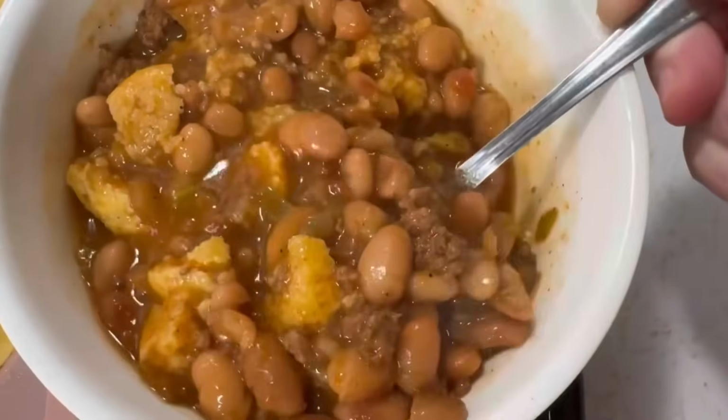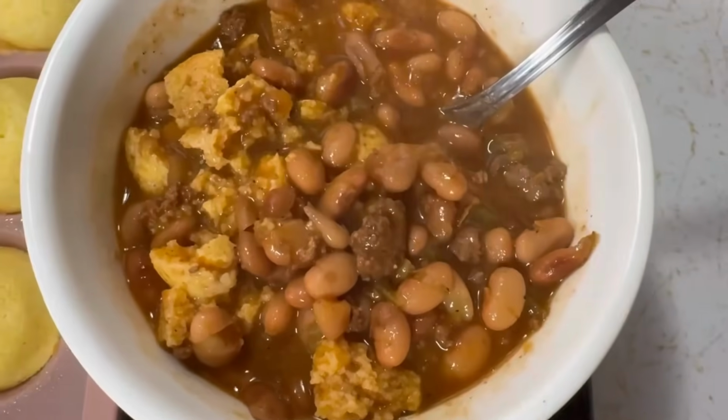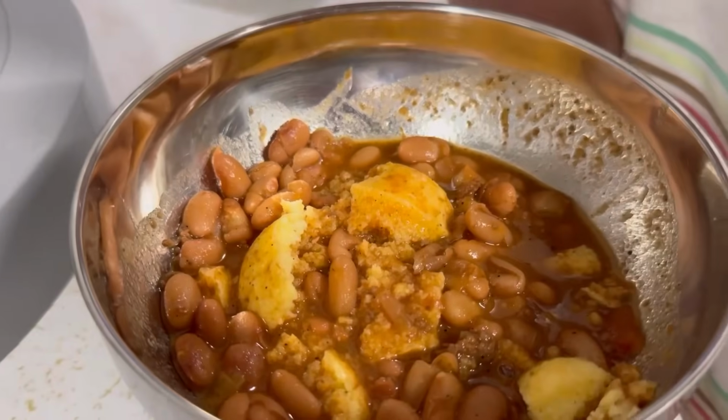That's for my family. You could get more or less for your family, but this is just what my family got out of this recipe.